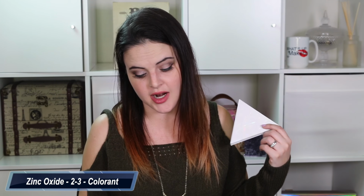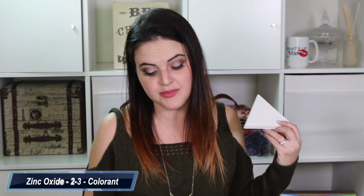The next one is zinc oxide. It is a 2 to 3 on Environmental Working Group, 10 being the worst, 1 being the best. It is a colorant and it's only in sapphire. It can be used as a sunscreen in some products. I would imagine not in this product. One or more animal studies show allergenic effects at very low doses. Two studies showed persistence and bioaccumulation in wildlife, and there's some evidence that it's harmful if it's inhaled.